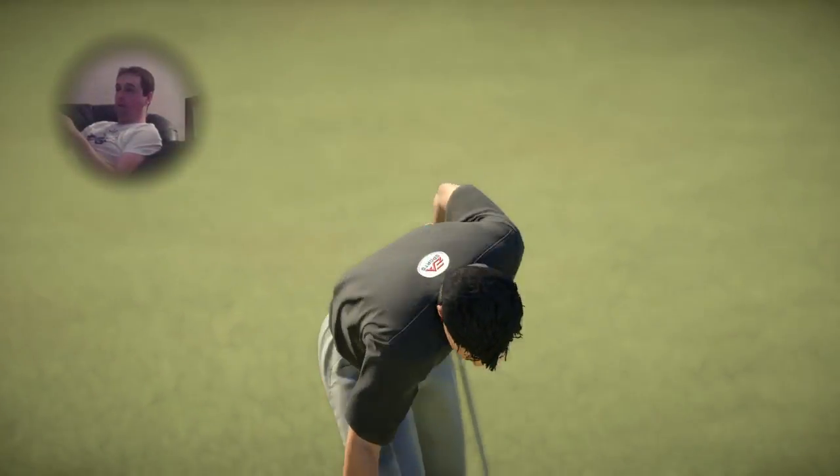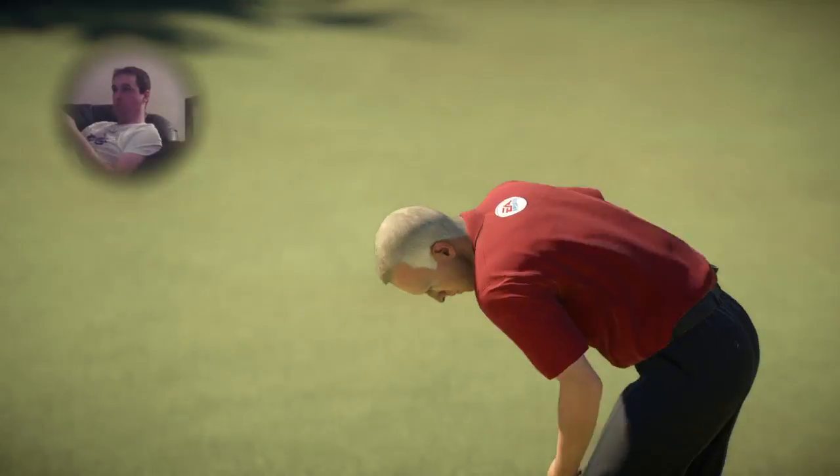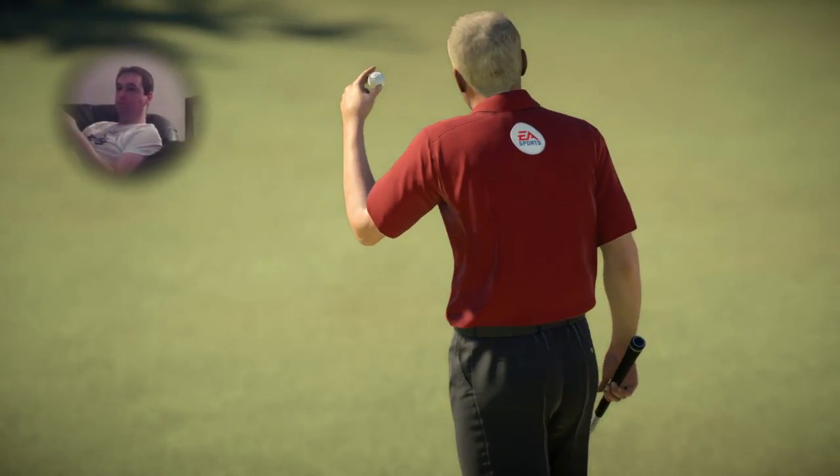Drops for a par. Even par currently. Drops it, and he's at even par.